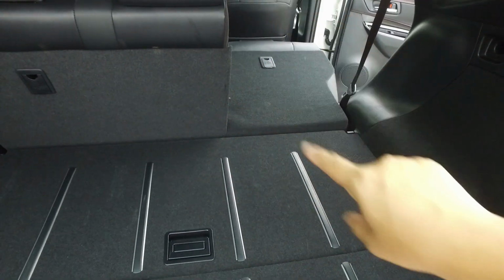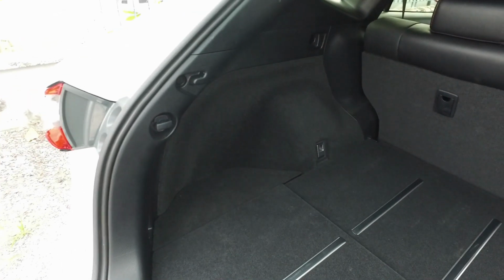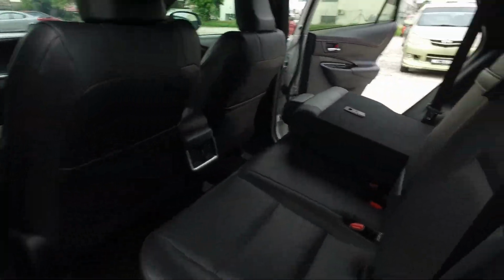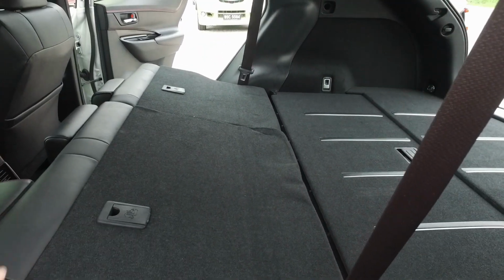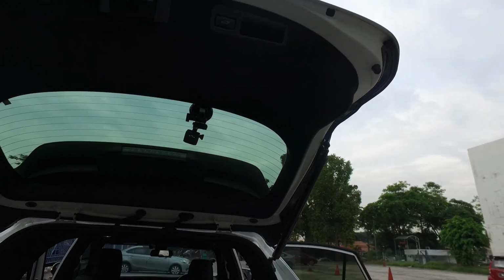I'm just surprised that they don't have a lever positioned somewhere here with which I can remotely release the seat folding mechanism. I think that is a surprising oversight on Toyota's part. Okay, so I drop this side as well. It comes down. Okay, so there you have it. This is the full cargo room available. And then of course you've got powered closing of the tailgate.